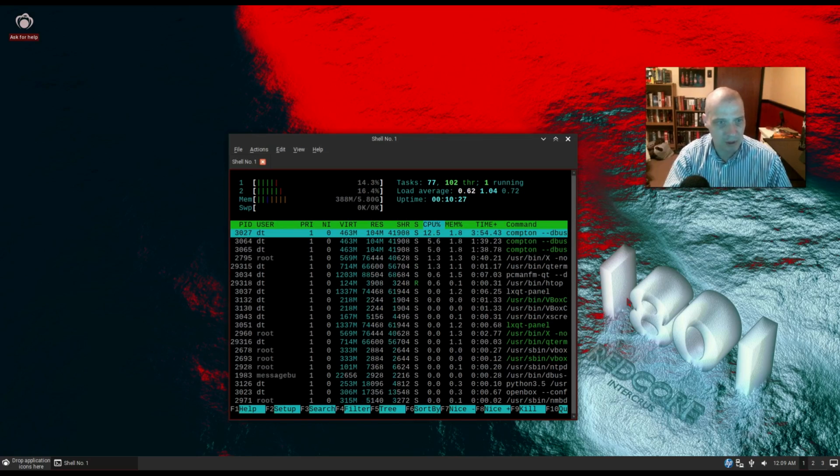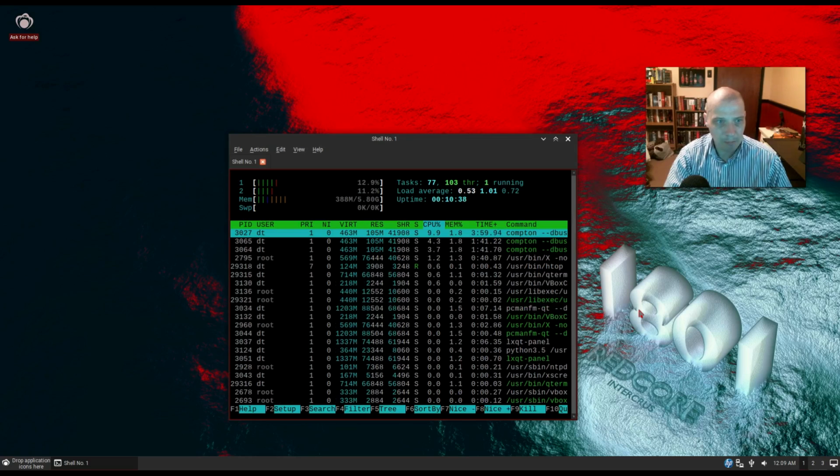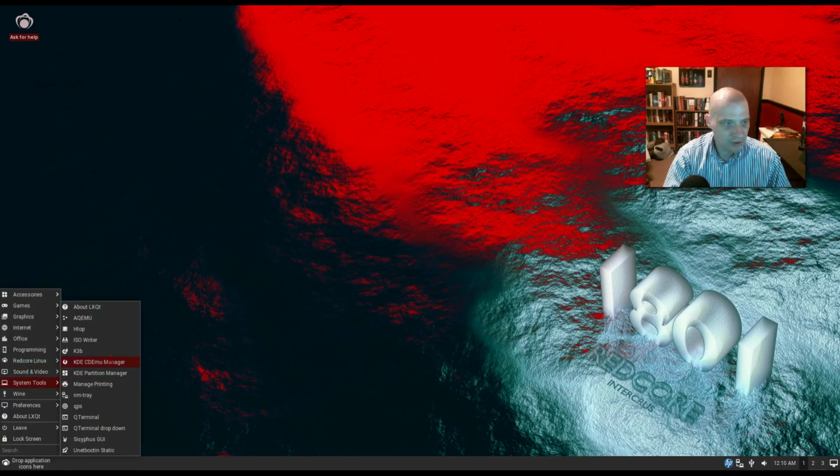Oh, it spiked up a little bit there when I was playing around in the sys tray. Yeah, when I hover over that, you can see it spike up quite a bit. That's interesting. Not sure what's causing that. Memory usage is very low, 388 megs of the 6 gigs that I gave this virtual machine. That's outstanding. Right, also under System Tools, we have our ISO writer for writing images to a USB stick.